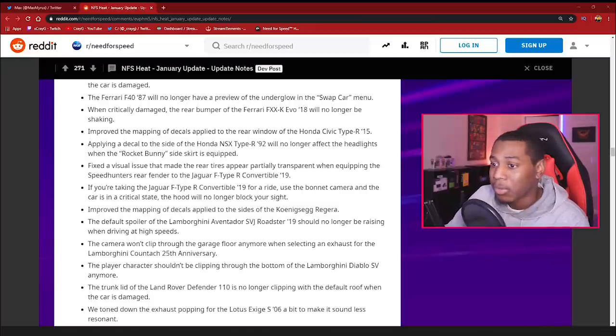When critically damaged, the rear bumper of the Ferrari will no longer be shaking. Improve the mapping of decals applied to the rear window of the Honda Civic Type R. Applying a decal to the side of the Honda NSX Type R will no longer affect the headlights when the Rocket Bunny side skirt is equipped.